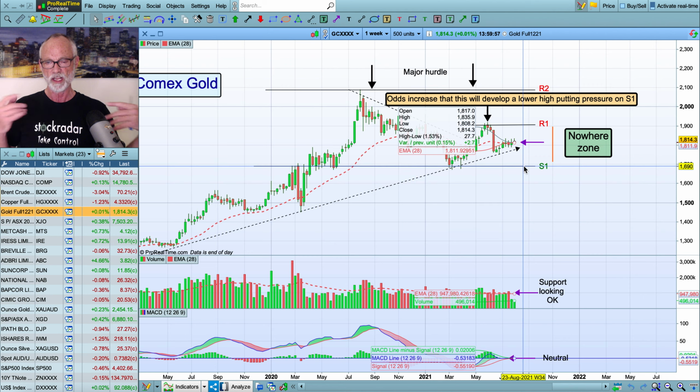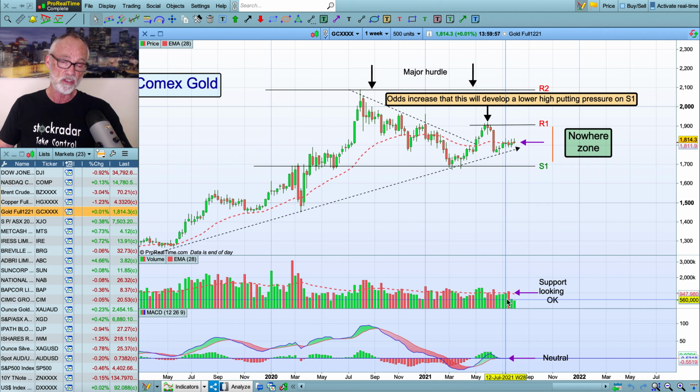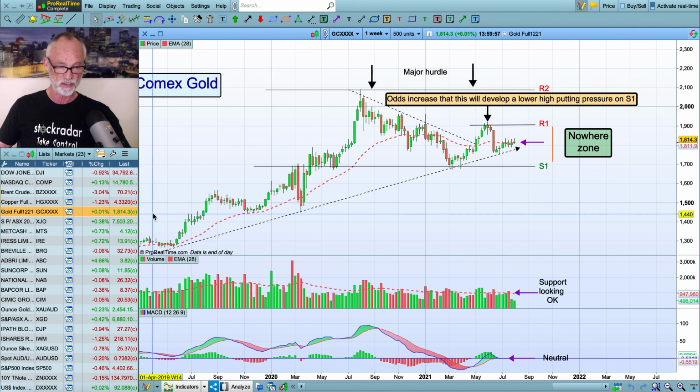I'm neutral in this situation. So we'll just wait and see what happens. The momentum's neutral. Support looks okay, but there's nothing really that stands out at the moment for gold. So it's going through its corrective phase still.